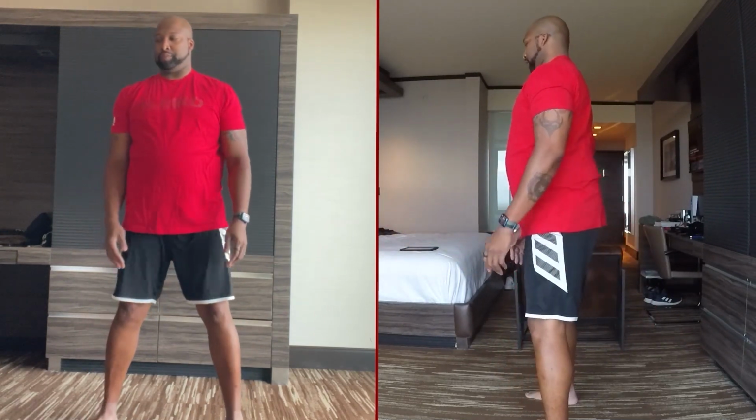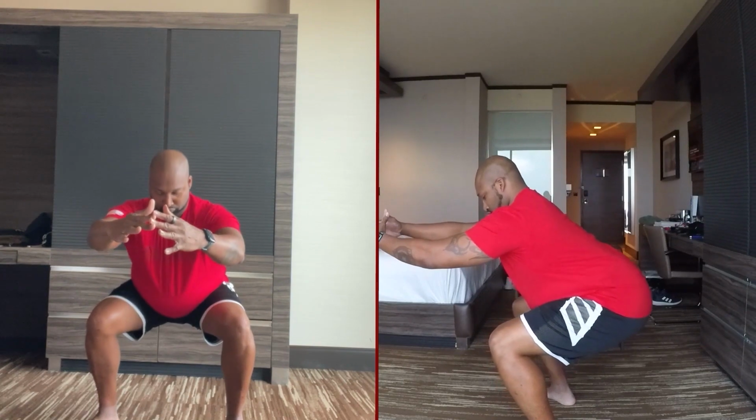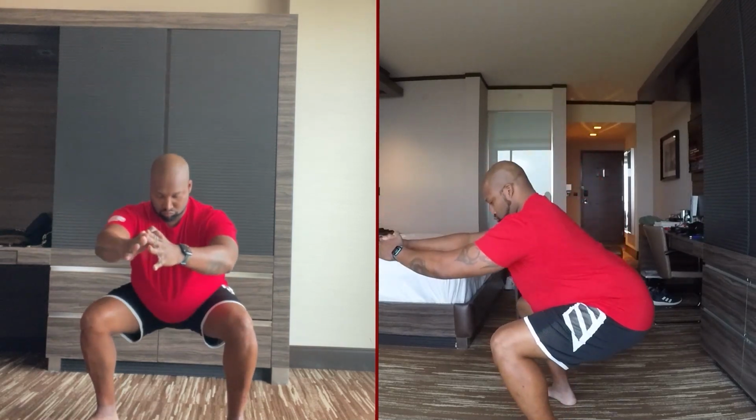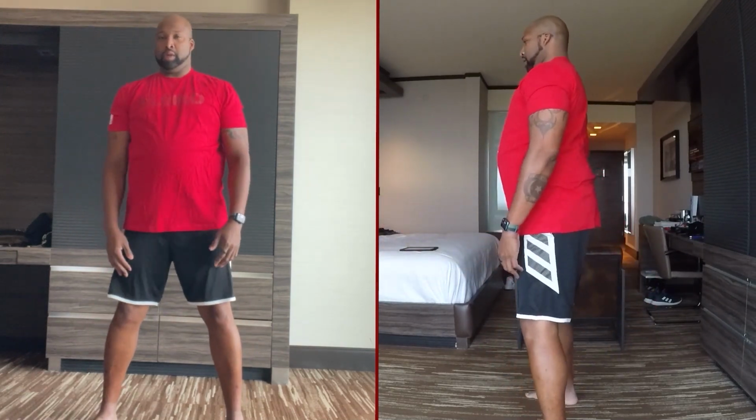For extra difficulty, you can pause at the bottom of your squat for 2 seconds before coming back up. If you're finding it difficult to get down, you can also turn your feet out no more than 45 degrees to help you find better positioning. Extending your hands out in front of you can help you to keep your balance as you're doing a squat.